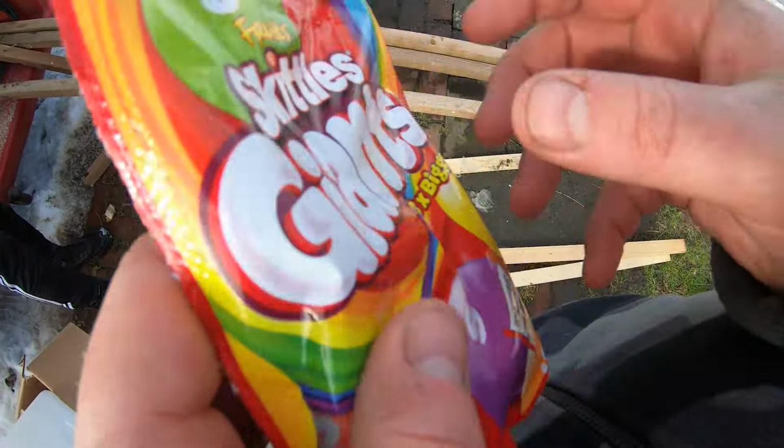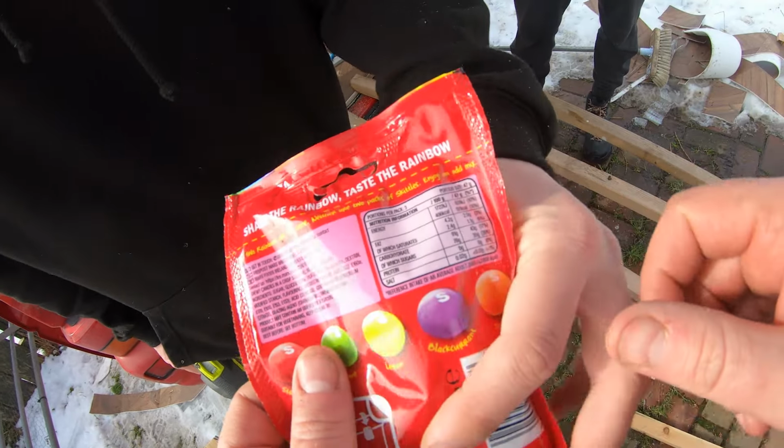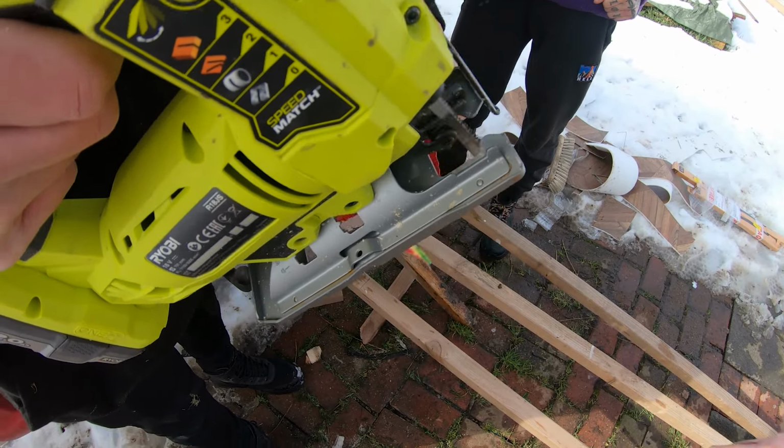I did that. I made that mistake. No, cut here, it says. What? Cut here, it says. Well, I'll do that for you. It's your fingers. There you go. Thanks, pal.